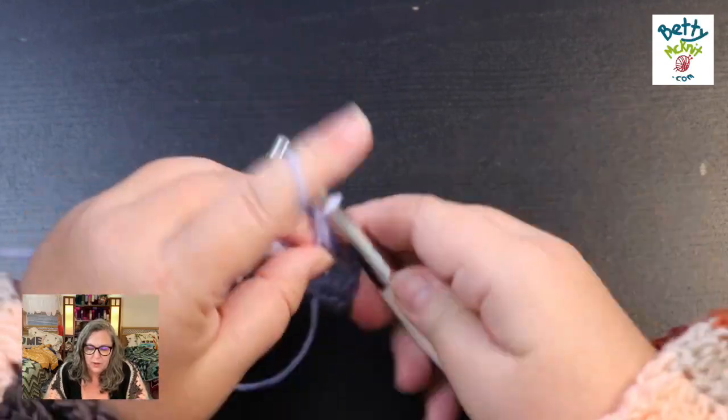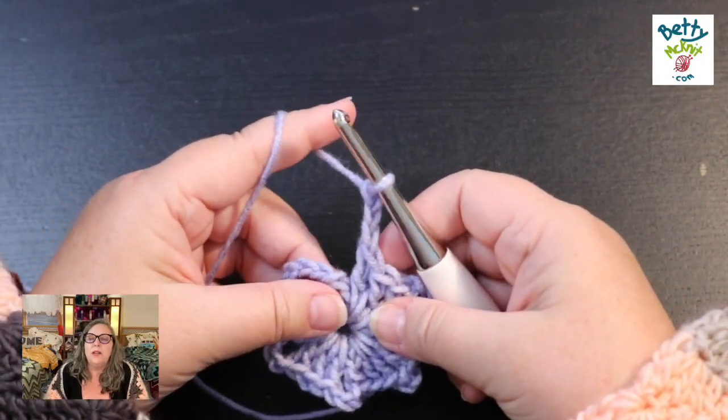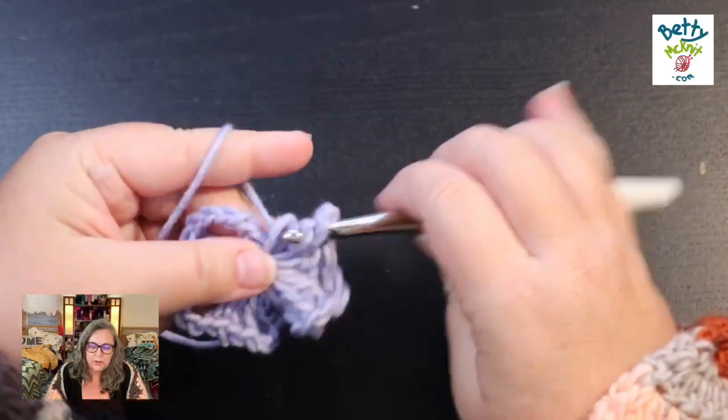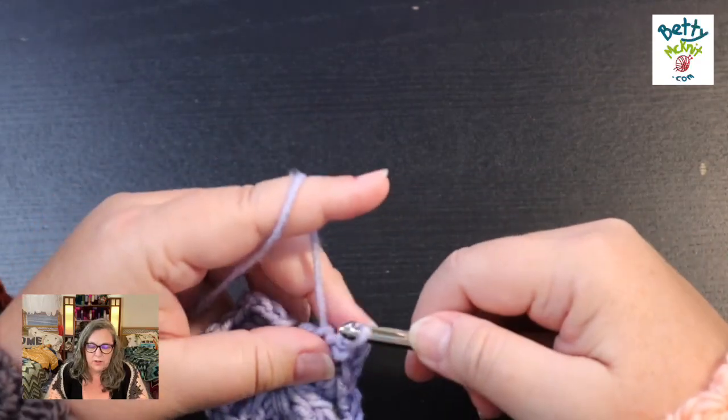1, 2, 3, 4, 5. 1, 2, 3. Okay, let's see. 5 times, and then 2 double crochet. 1. What did I do there?